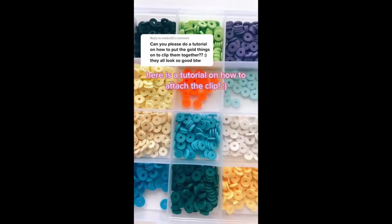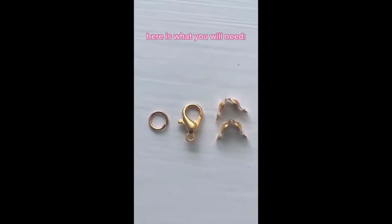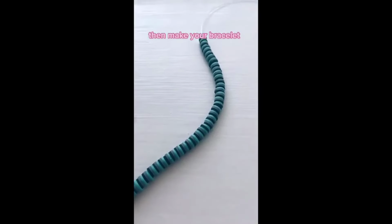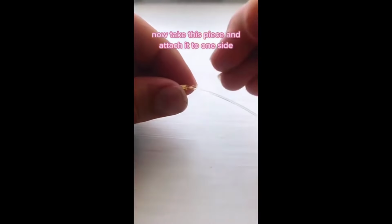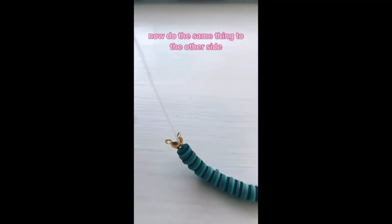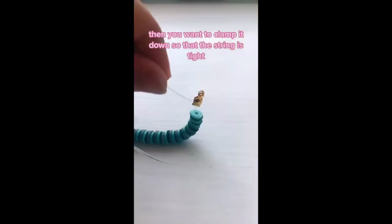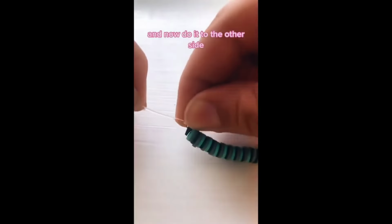A tutorial on how to attach the clip. Here is what you will need. Start by cutting a long piece of string. Then make your bracelet. Now take this piece and attach it to one side. It should look like this. Now do the same thing to the other side. Then you want to clamp it down so that the string is tight. And now do it to the other side.